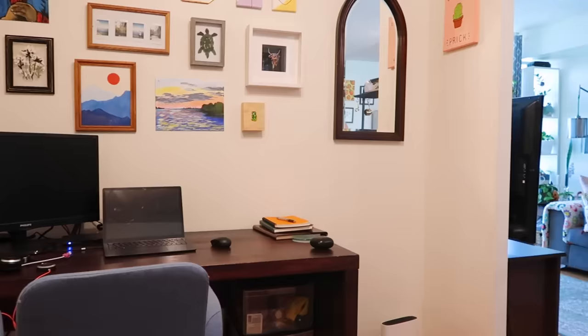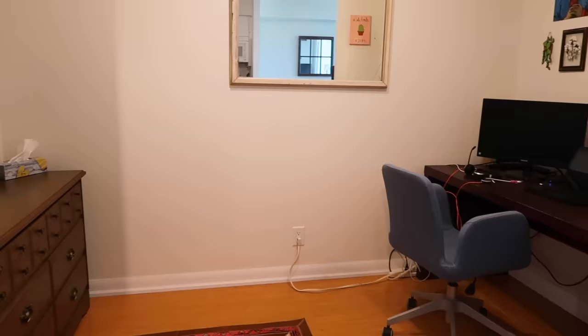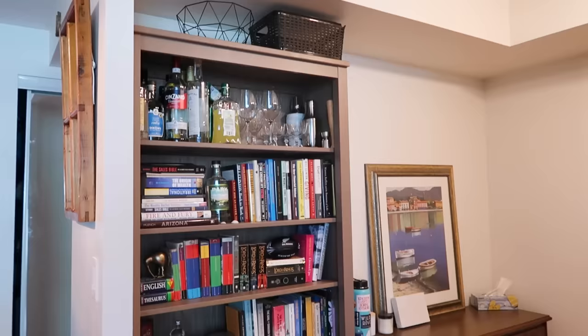So you don't need it as an office. You are not working from home anymore. No. So we can get rid of that entirely. You can totally get rid of it. Yes. And I know you have lots of books. I would love to incorporate that into the dining nook somehow.